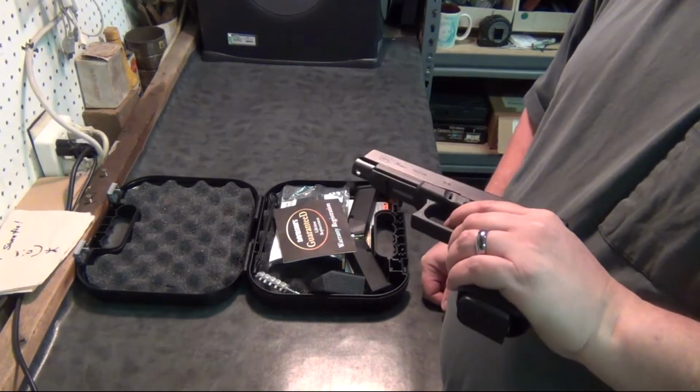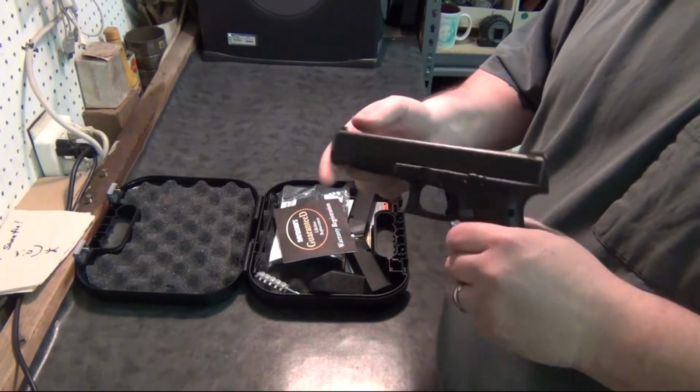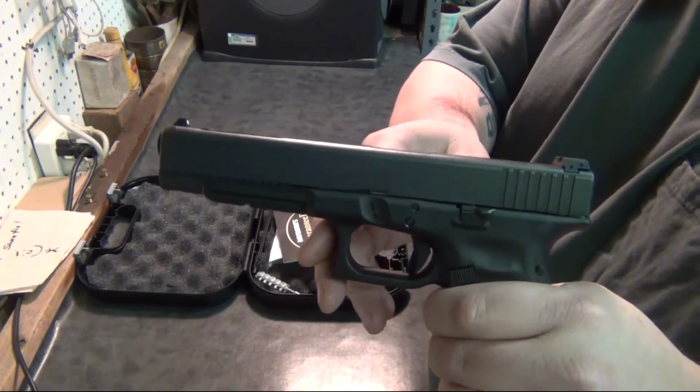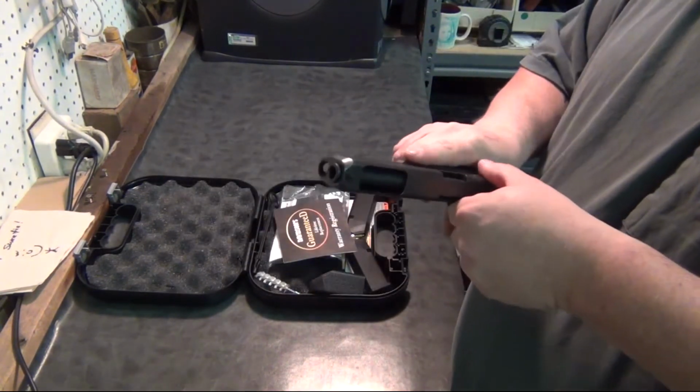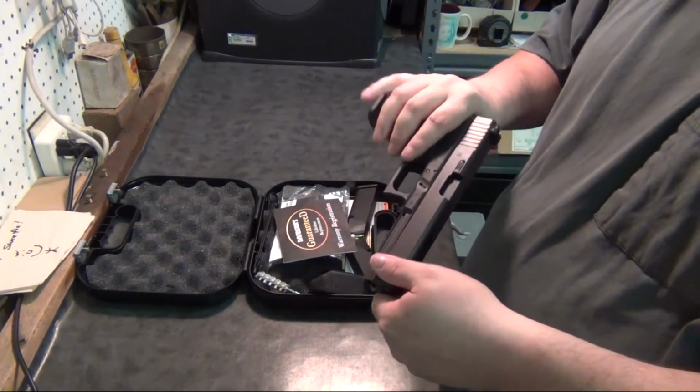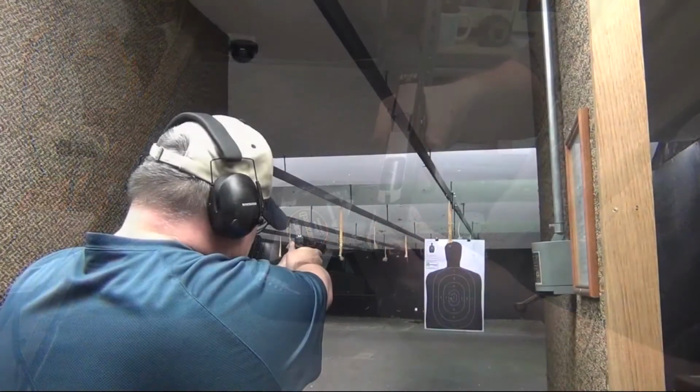I don't want to drag this on too long, but there you have it. Just wanted to give you a first look at my Glock 34 Generation 4. I'll roll in some range footage, and hopefully get some more videos out on the other new purchase and those Arts and Targets.